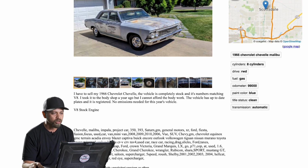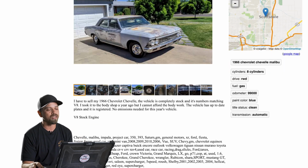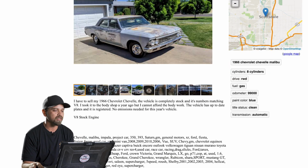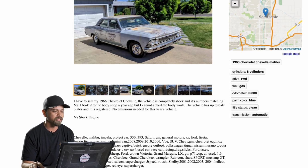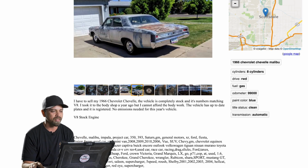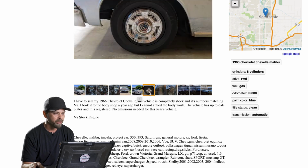This car is a 4-door. If you dump a lot of money into this car and get it real clean and nice looking, you might be underwater on this project, just because the value is really in the 2-door cars. Still a really cool car. I honestly would probably just drive this thing the way it is. It's got that beater look to it, but it's all there, it's all original.